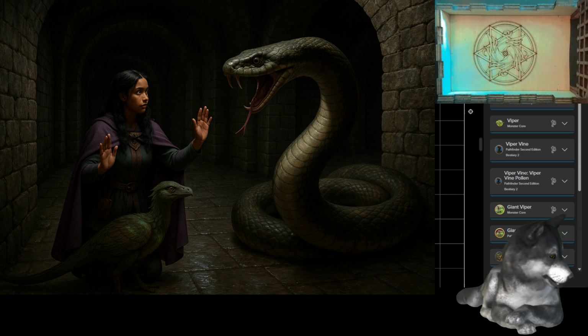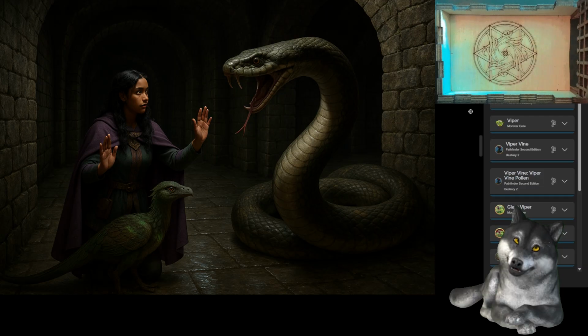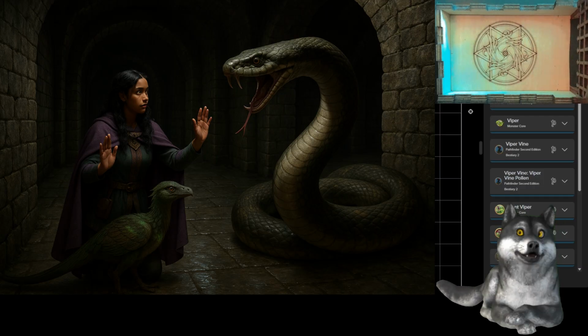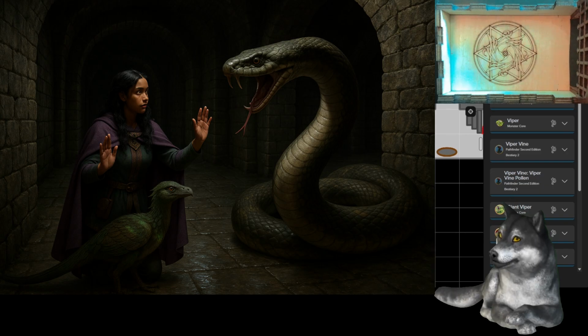You know, I'll just go with my gut on this one. I'm gonna say that they fought this snake, but they lost, so they kind of had to retreat further down into the rest of this dungeon. Okay, so that being said, I'm gonna say the next doorway that we actually can access is gonna be right there.